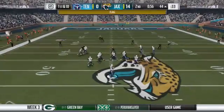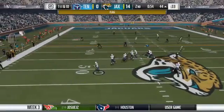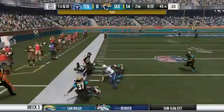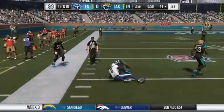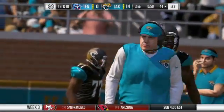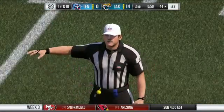Well, that one was relatively easy to see. I noticed that from up here. Yeah, it doesn't take a whole lot, does it? Sometimes you get multiples. What I always love on these offsides is when each side points at the other. Hey, you did it. No, you did it. They deciphered that one correctly. Offside, defense.